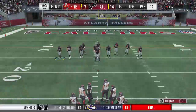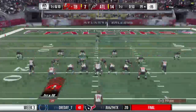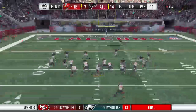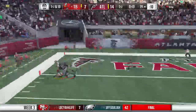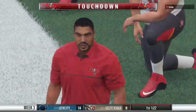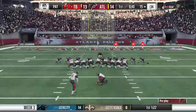Under a minute to go, clock running at a back-and-forth first quarter of play. And on the outside, they're playing press coverage. From the red zone now, Winston. And he's into the end zone for a Tampa Bay touchdown. Great corner route there. Not only able to catch it, turn it upfield, and get into the end zone.